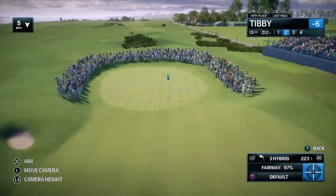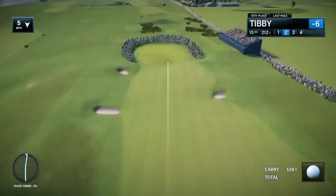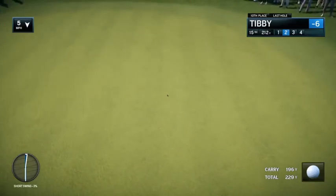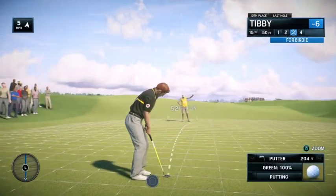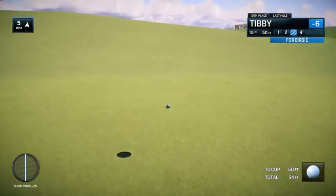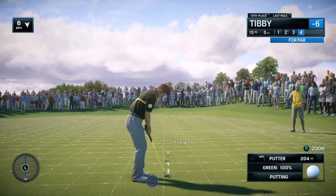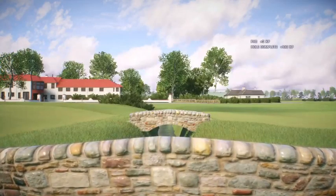Second shot. Not terrible, but not his best. Yeah, outside chance really for birdie, but really it was a rather poor approach shot. Oh, that hurts. Wow. And he makes it for par.